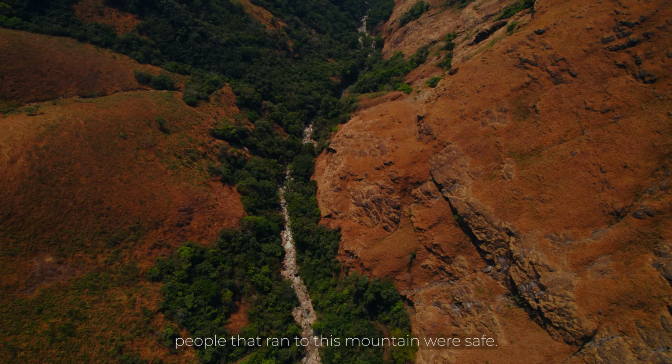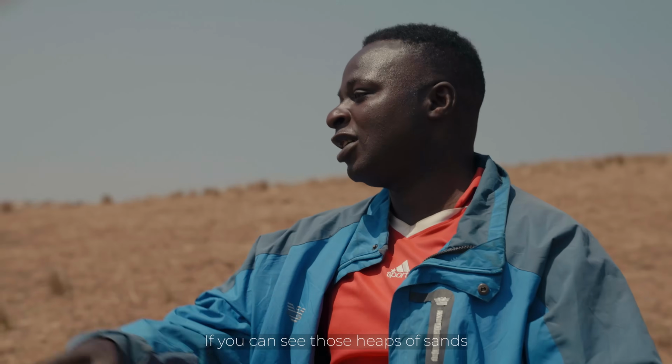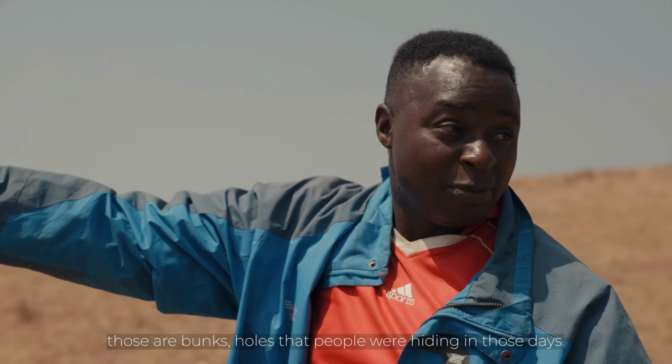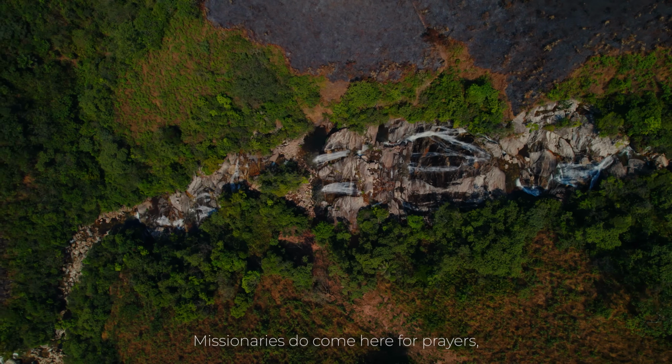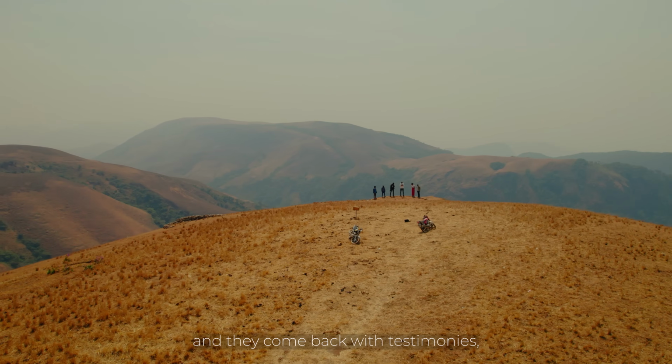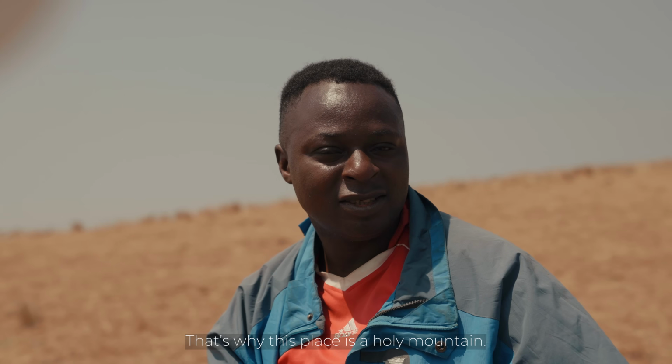During the Civil War, people that ran to this mountain were saved. If you can see those heaps of sand on top of the mountain there, those are bunkers, holes where people were hiding in those days. Missionaries do come here for prayers. People come to pray for fruit of the womb, health problems, and they come back with testimony. That's why this place is a holy mountain.